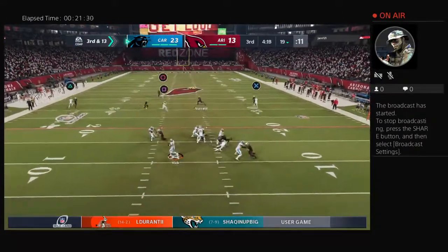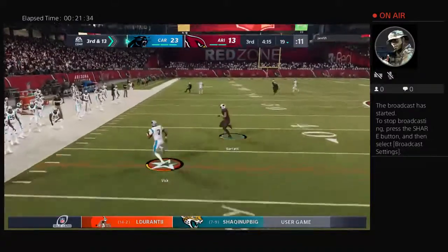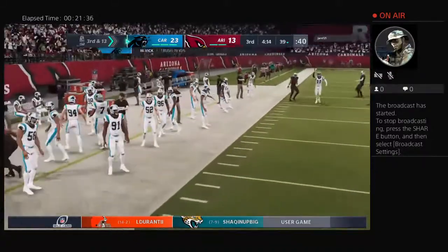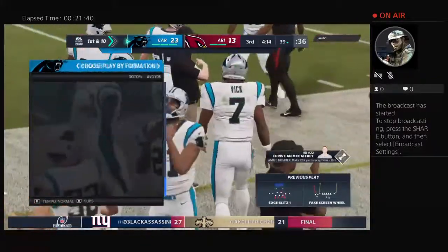Out of the gun now on 3rd down. Forced out to his left. He may try and run for this. And he's got this almost to the 40 before going out. Able to convert on 3rd and 14.